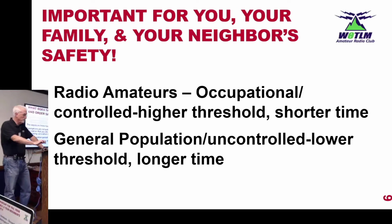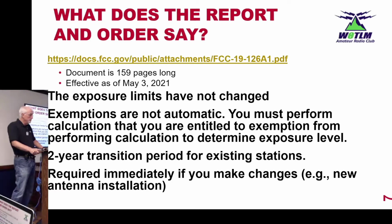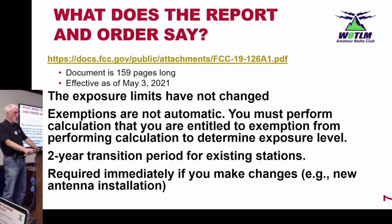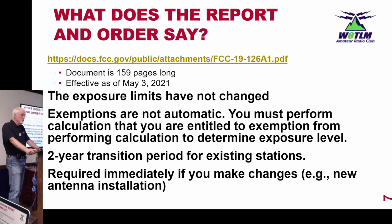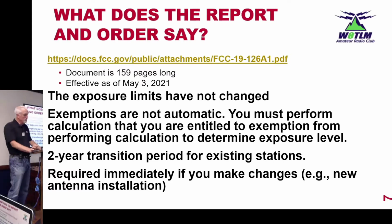Back to the report, FCC 19-126, 159 pages long. I don't recommend reading it. You might want to glance through it, look at a few pictures and a few tables in there, but I don't recommend it. As I mentioned, exemptions are not automatic. You must perform a calculation to determine that you are entitled to an exemption from performing the calculation of exposure level. The wording in this stuff is confusing. If there are questions at the end and we're still confused, we'll try to address them, but there is going to be some confusing language in there.